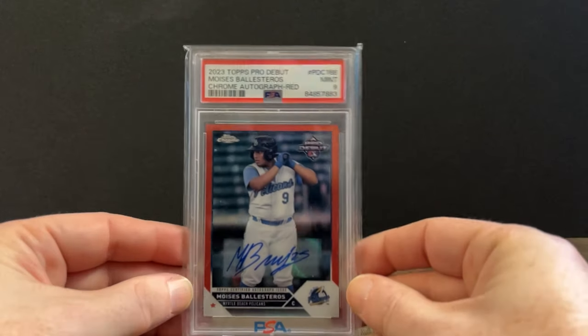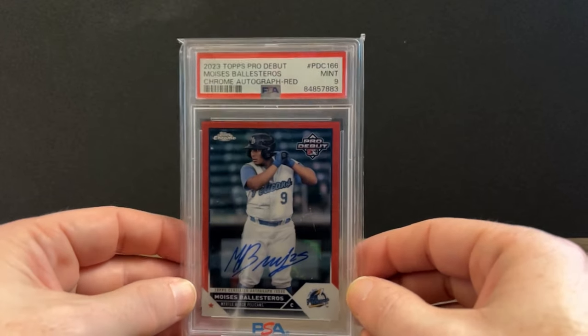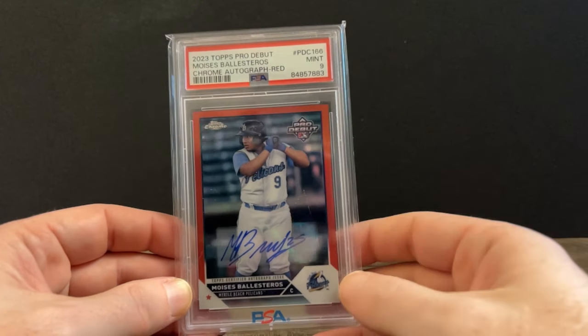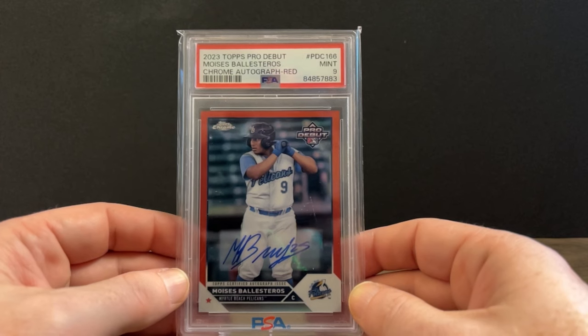Number 43. This is a Topps Pro Debut. This is a set that I've tried to collect the Cubs rainbow of for the past 2 years, and I picked out the Ballesteros from 2023. This is the red, numbered to 5.